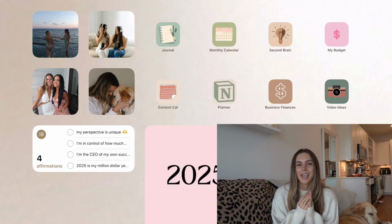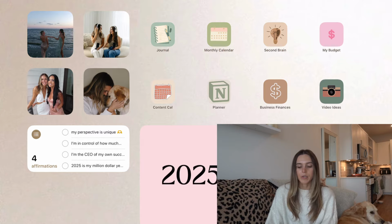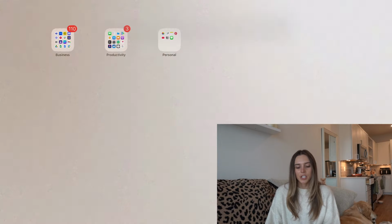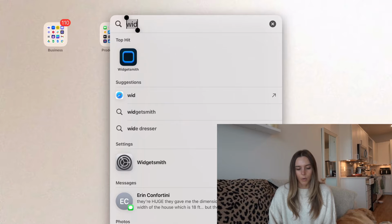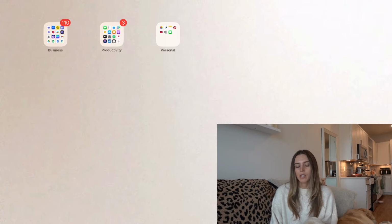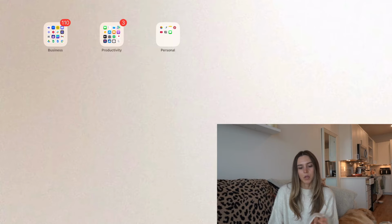Here's what my iPad looks like as soon as you unlock it. This is really the only screen that I work off of. If you swipe to the second screen, I have some folders with some additional apps and things, but I usually just swipe up and search for the app because it's a lot easier than going into all of the folders. But I can talk through some of the additional apps that I use on my iPad as well.